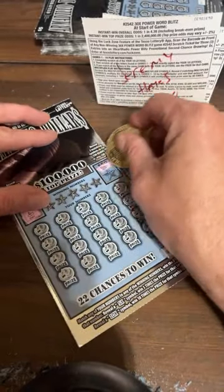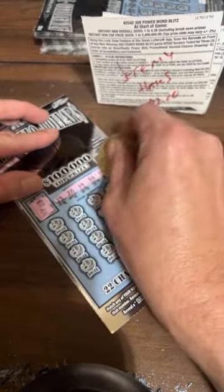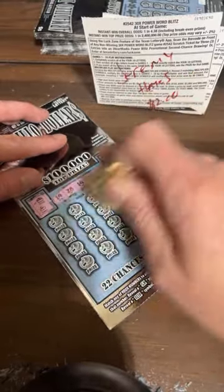Pot of gold and a cherry. Not a winner. Okay. 19 and 28, guys. Here we go.